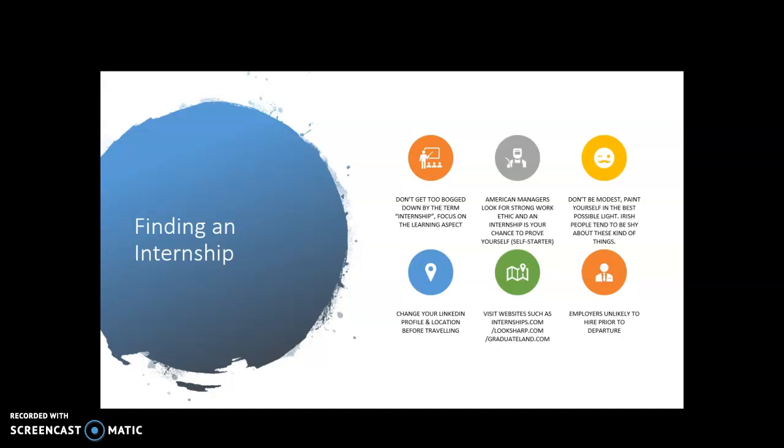So, finding an internship, just to be very clear, don't get too bogged down by the term internship. Focus on what it is you're actually going to be learning about. American managers look for strong work ethic, and an internship is to prove yourself. Self-starter is a real buzzword in the US. Everybody wants to make sure that you are learning, gaining further skills, etc. Don't be modest, Irish people. Everybody's very modest about how we portray ourselves. The US is not like that. We tend to be quite shy, so make sure you paint yourself in the best possible light.